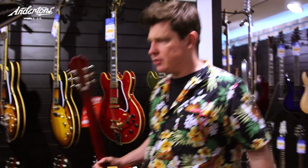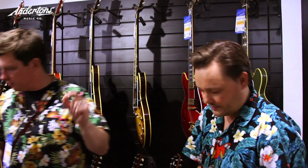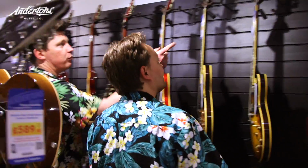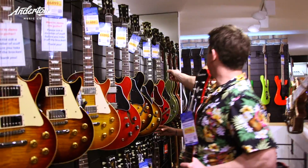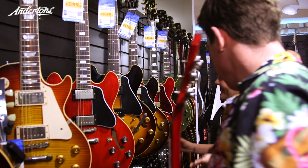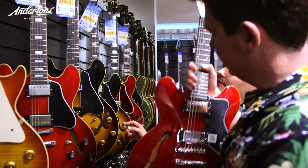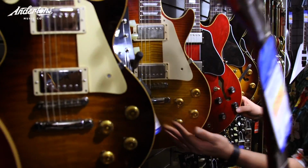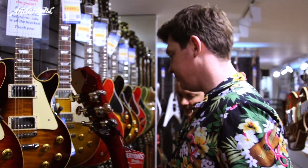As far as I'm aware, the most expensive normal 335 in the range is the '59 reissue, but I don't believe there is one of those here. So this has to be the most expensive one that is in the shop right now. There's a 355 there, which is not a 335. And there's a 345, which is not a 335. So there's a '63, which has the block marker neck. Or there is a '58, which has the dot marker neck. Which is 3,200. Got to be that one, hasn't it? Dot neck.